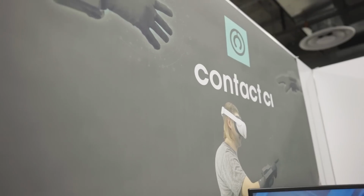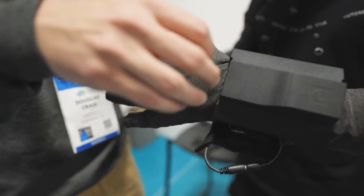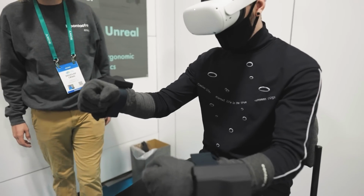Next up, the Contact CI gloves, a full hand haptic and force feedback glove that specifically has super accurate fingertip haptics, allowing you to feel really light sensations like flicking the switch in an airplane cockpit and holding back your fingers when gripping an airplane yoke.